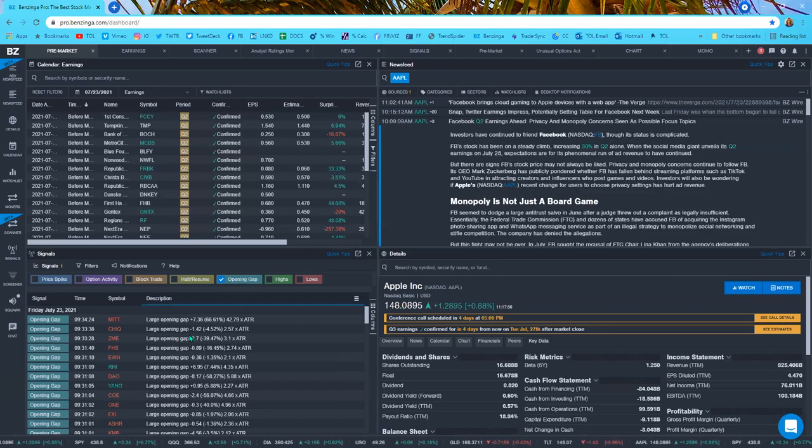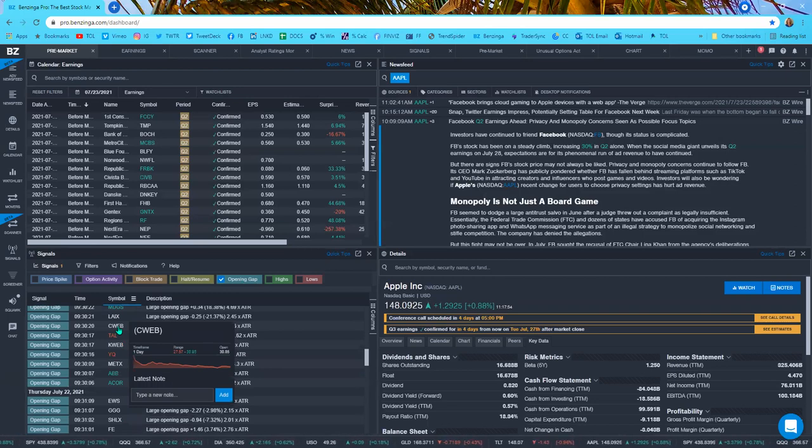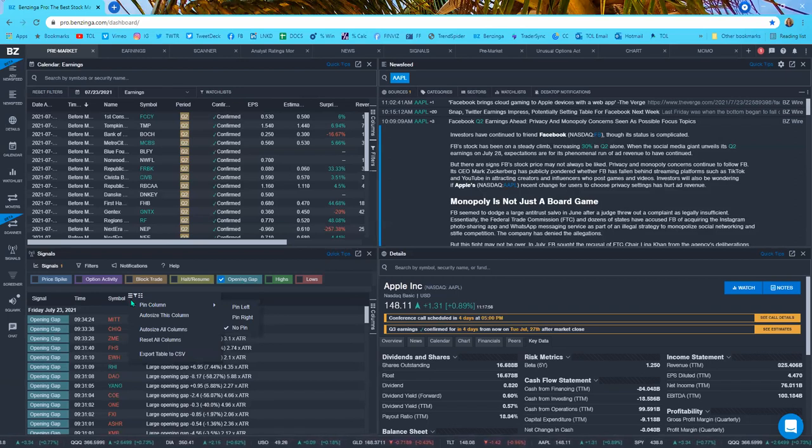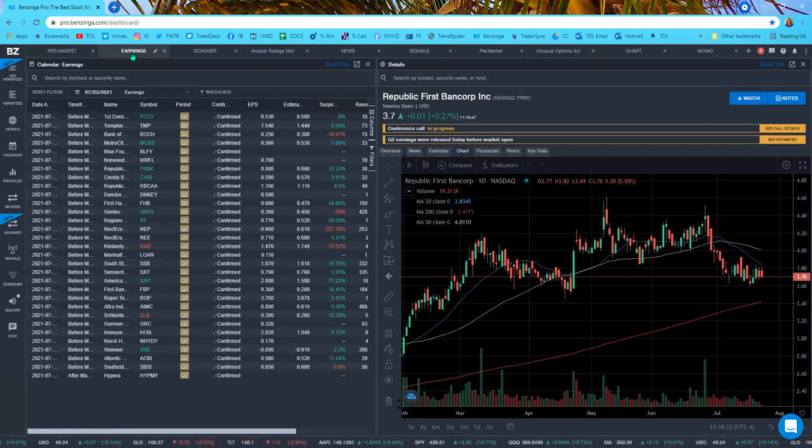And here you have a window that I have customized myself for my needs into the opening gaps. So you're getting all the stocks that are gapping up and all the stocks that are gapping down. You can customize it however you like. You can download it to a CSV file, and then you can upload it into your platform. For example, you can upload the exact same list into thinkorswim if you want to have it on your platform. So it's highly, highly customizable. I have another window here that has earnings. So I want to dedicate this to earnings.